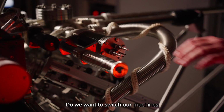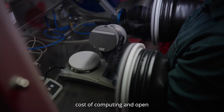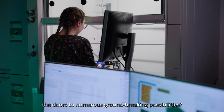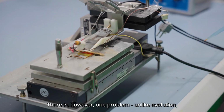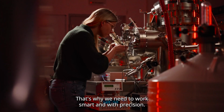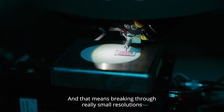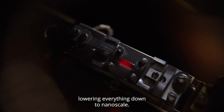Do we want to switch our machines to organic chemistry and thus lower the energetic cost of computing and open the doors to numerous groundbreaking possibilities? Of course. There is, however, one problem. Unlike evolution, we don't have 1 billion years to accomplish that goal. That's why we need to work smart and with precision, and that means breaking through really small resolutions, lowering everything down to nanoscale.